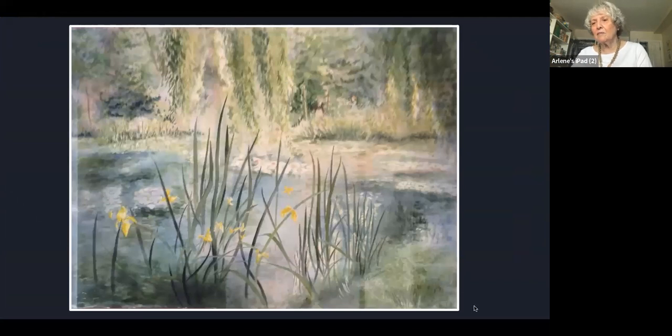Okay, this is pretty typical of the watercolors that I started doing. This was done after a visit to Giverny, the Monet garden. And it's sort of an impressionistic style. I like to work loosely, but if you're working realistically, it's always difficult not to get too realistic. But this one is nice and loose, and I was happy with the background and the water. This is a typical watercolor. Next.